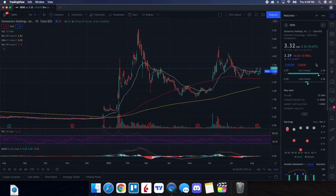So we're going to be doing a technical analysis for Senseonics. Let's see how it performed on the day. It ended up closing at $3.32, being up 10.67%. On the low, it tested $2.97, and on the high, testing $3.39. Taking a look at the volume stats on the day, we traded 27.84 million shares, and as far as the average volume over 10 trading days, it was at 11.565 million. So we had well above average volume with all of the buying pressure, so we ended up having a green day.